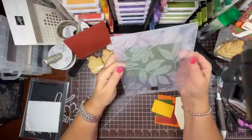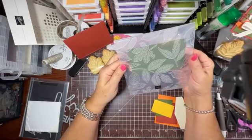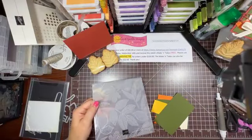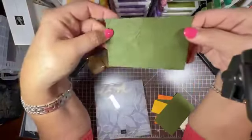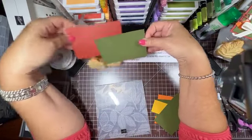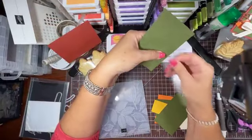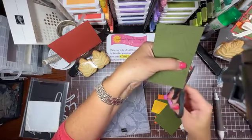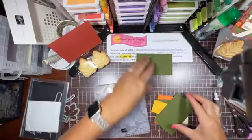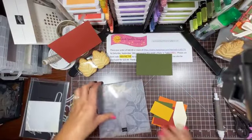Line it up wherever you think you would like your embossing to be on your Mossy Meadow and run it through the machine. And this is how it comes out. Really pretty. So that's going to be our layer here that we're going to build everything on. Let me just trim this up a little bit. A little bit of fuzzy. All right, so we've got that layer ready to go.